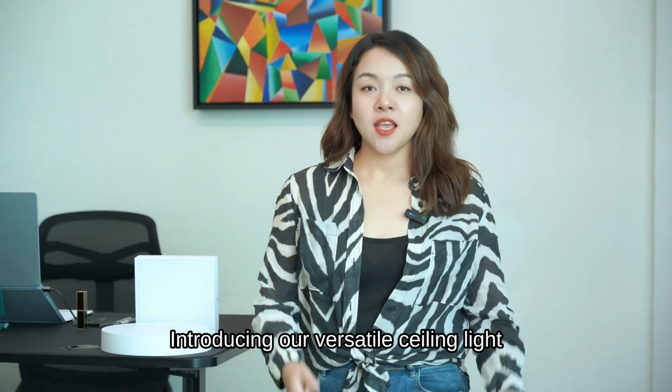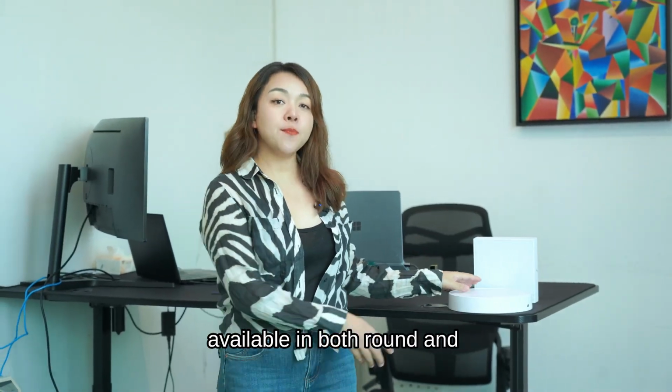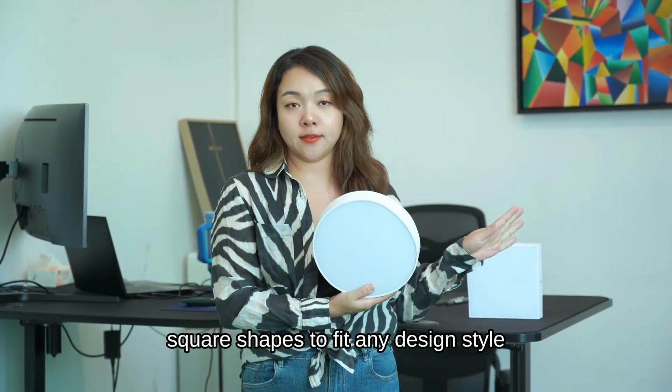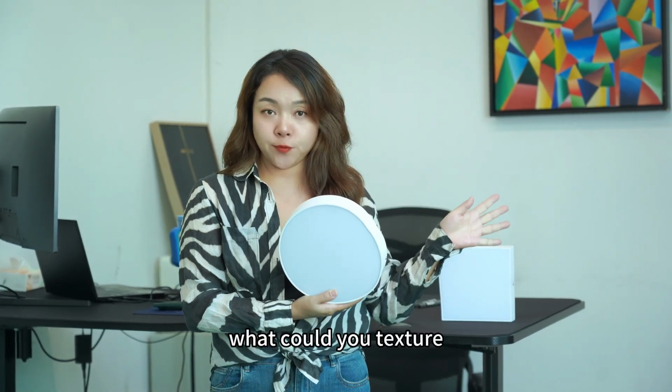I'm Yin. Introducing our first door ceiling light, a wonderful light in both round and square shapes to fit any design style. And it has an IP65 waterproof rating.